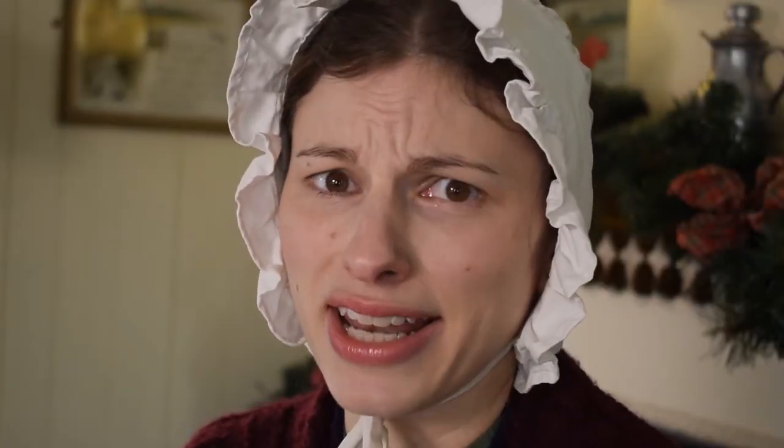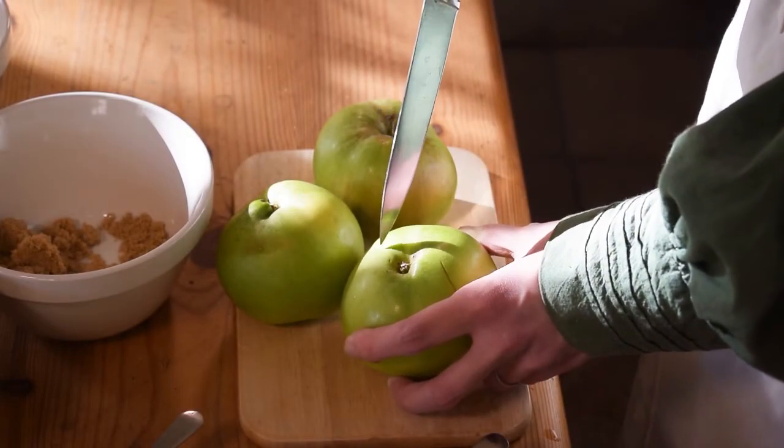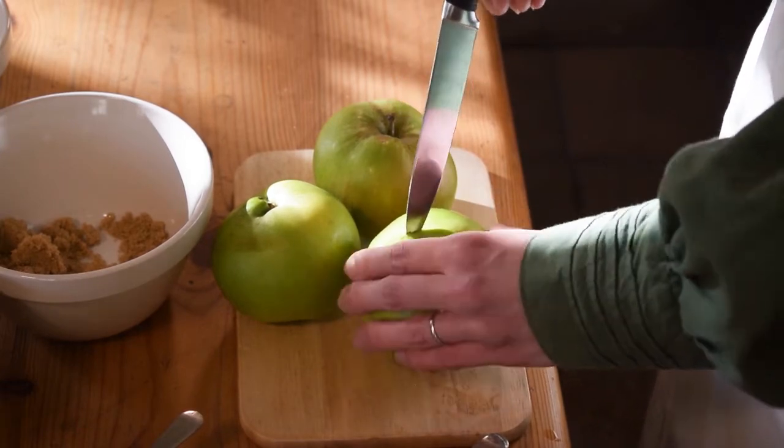So now we're going to core the apples. Now this is a tricky job, but you have to do it to get rid of that hard centre and all the pips. So to core an apple, you can use a corer or you can use a knife. The first stage is to score around.